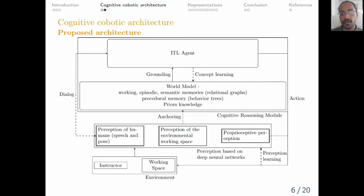Here you can see a high-level overview of this architecture. So we have an environment with an instructor and the working space. The ITL agent is able to perceive the humans, to perceive the environmental space, and to perceive itself, so with proprioceptive perception. It is able to build a world model, so with working, episodic, and semantic memories that are relational graphs, and a specific action memory, so the procedural memory, based on behavior trees. Of course, the ITL agent also has some prior knowledge that it has to leverage in order to learn new procedural or new perceptual information by interacting and dialoguing with the instructor.